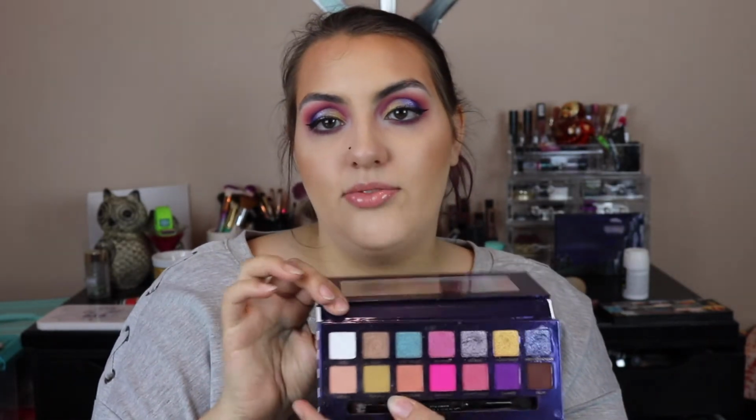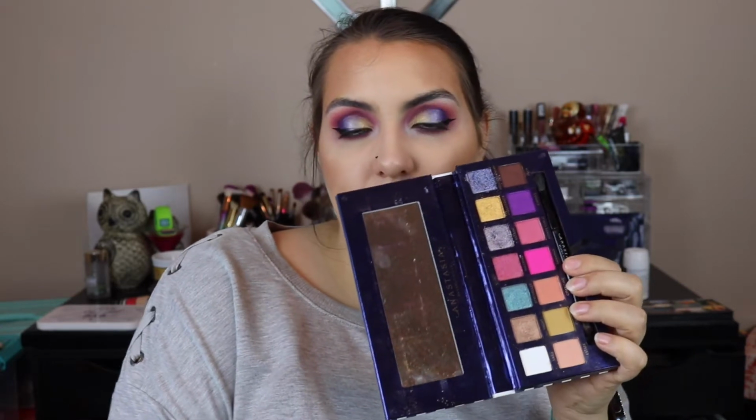I love the colors. I love the packaging. It kind of just speaks to me. I don't like pink a lot, but I love purple. And I know I'll probably never use this pinkish shimmer shade. I just don't really go for pink shimmer. But I really enjoy this palette.